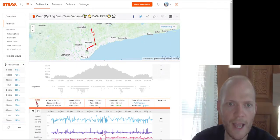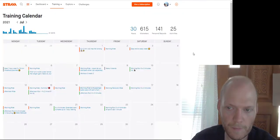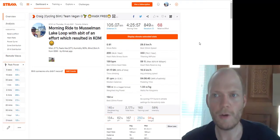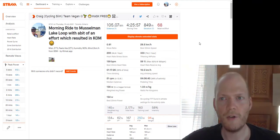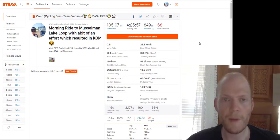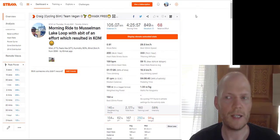Yeah, you can see it's quite the ride. 800 meters covered, nothing fancy, just a standard 100k ride, but like I said, with a bit of an effort, which resulted in a KOM. So for those of you out there who fancy a KOM, or think that KOMs are only for pros, or skinny people who've got a 400 watt FTP, no, essentially, if you're smart about it, maybe in your local area, you can find some KOMs.